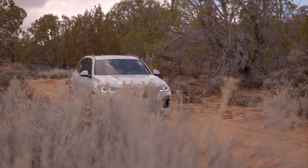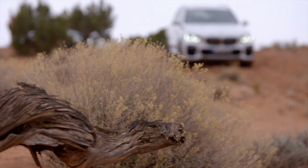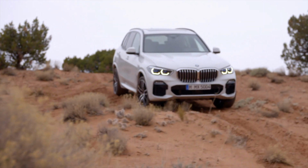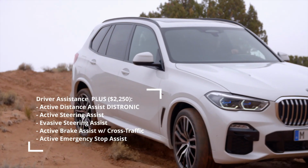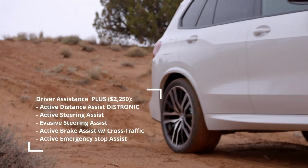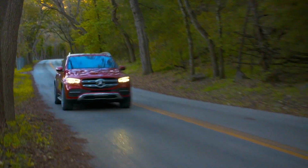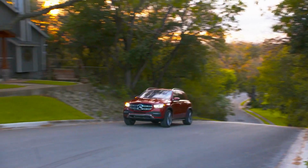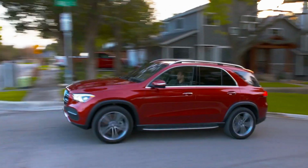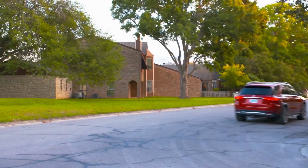If you want some of these features on the GLE, you'll have to add the Driver Assistance Package Plus for $2,250. Though it might be expensive, it's certainly worth it since it adds a slew of active safety features, such as Active Distance Assist Distronic, Active Steering Assist, Evasive Steering Assist, Active Brake Assist with cross-traffic function, and Active Emergency Stop Assist. The X5 also features better seats with its 16-way power front sport seats, including 2-way power side bolsters, 4-way lumbar support, while the GLE offers less adjustability, though both offer heating as standard in the front seats.